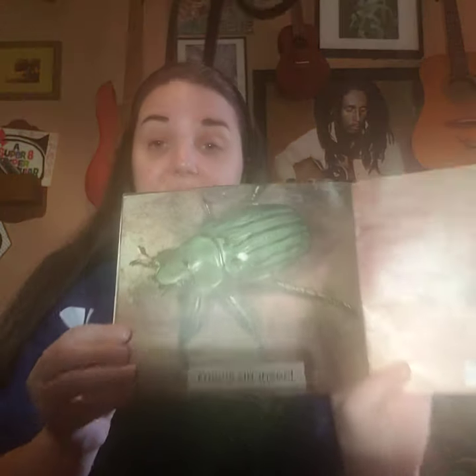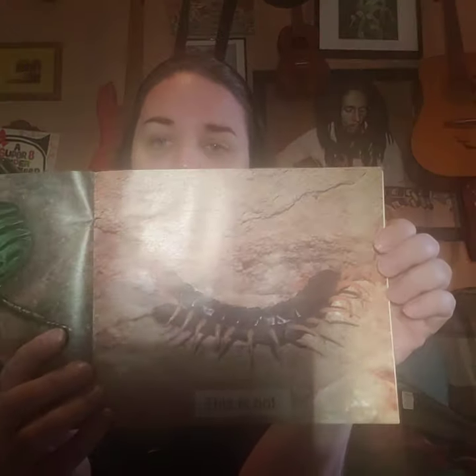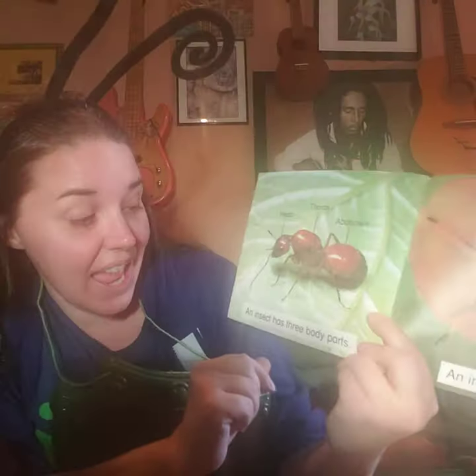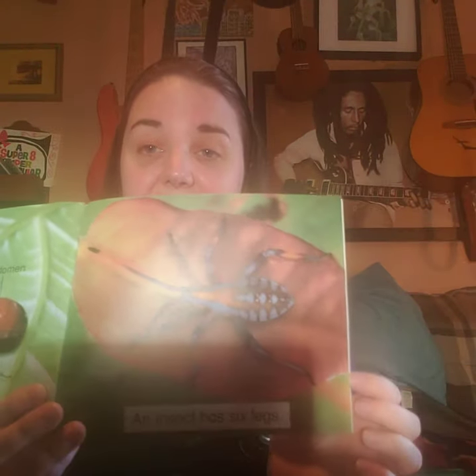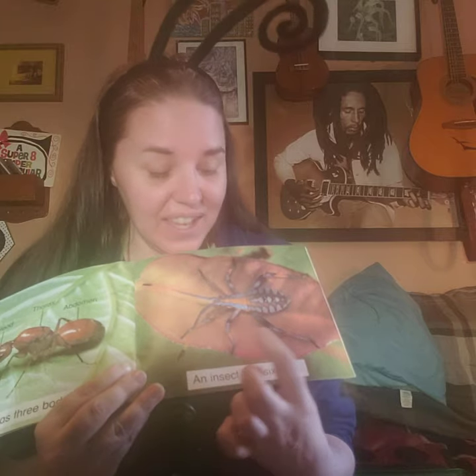This is an insect. Butterfly, look, there's their antenna. And wings. Hint, hint. This is not. No, that crab is not. Although they've got a lot of legs, too. This is an insect. Oh, look at that beautiful exoskeleton on that beetle. This is not. Look at that. A lot of legs. More than six. And more than three body parts. An insect has three body parts. Look, head, thorax, abdomen. An insect has six legs. Let's count them. One, two, three, four, five, six.